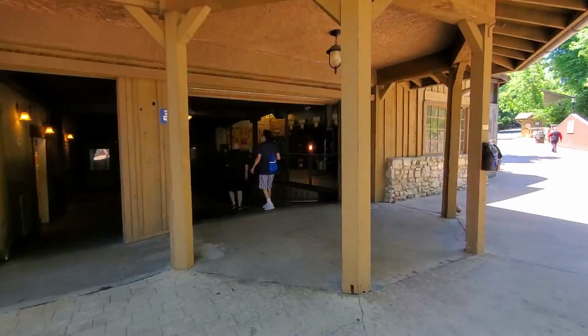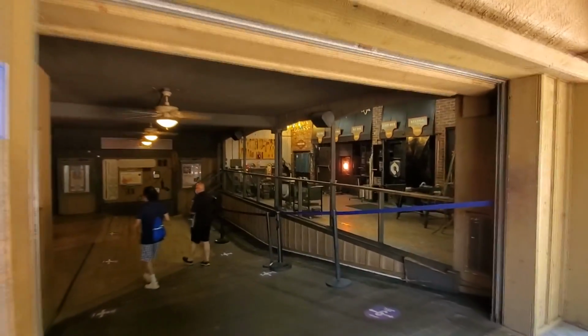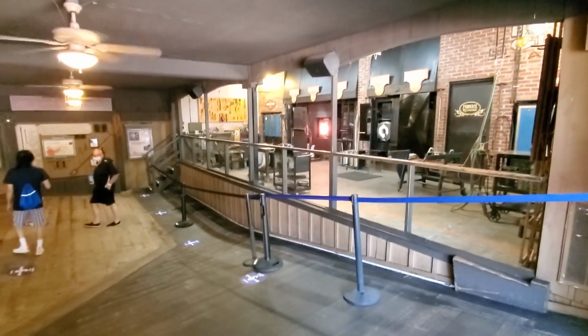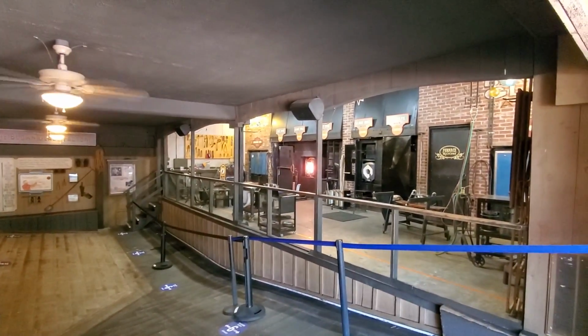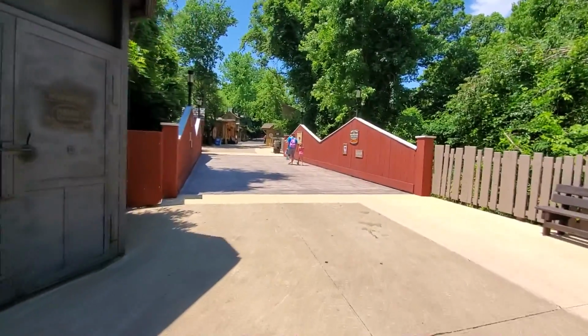We're going to poke into the Glassblowing Shop. And they are actually on break right now. You can see that they're open, but they have separated them a little bit more from people. But it is there.